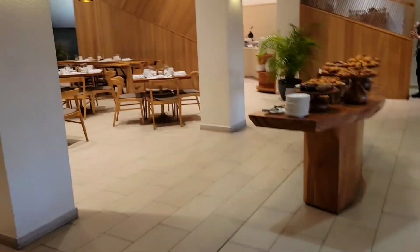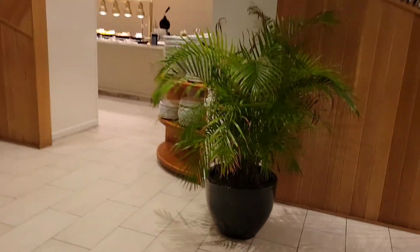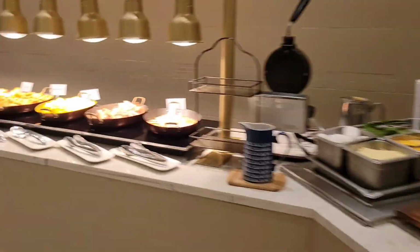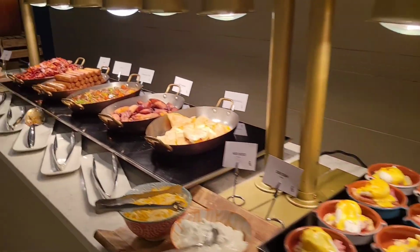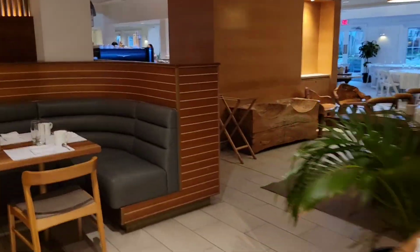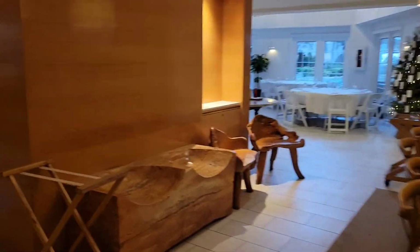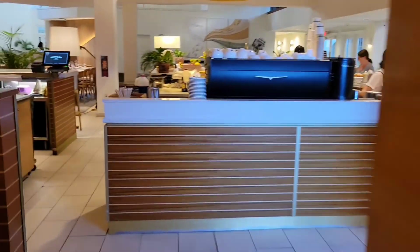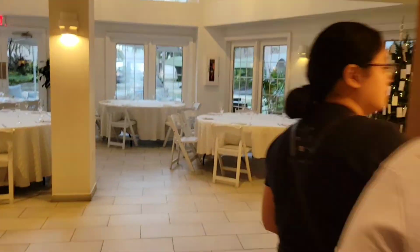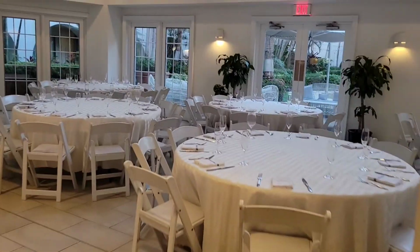Good morning. So they've got a plethora of stuff here to go through. They've got an omelet station, all your typical stuff. They do switch it up every day, which is awesome. I love it. We've been doing this every day, which has been super nice. So let me carry you on through this. And you can see there is a ton of space to eat here. We've never really had to wait for a table anywhere.